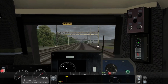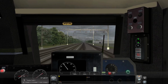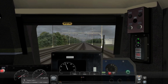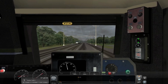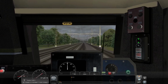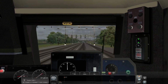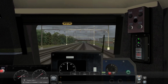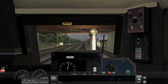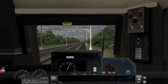I know that bell can get annoying, so I don't mind turning it off. 100 now our limit. I'm going to hold at 80 for a moment because we got another signal to pay attention to here. Everything's clear. Right now we're going to be arriving right on time if we manage to pull our speed the whole way.